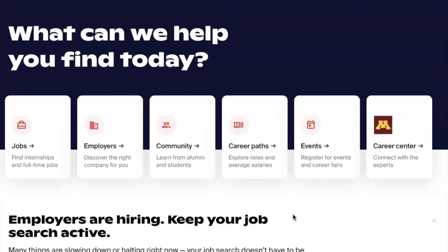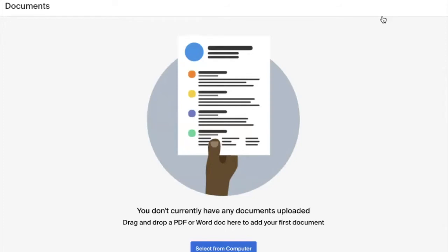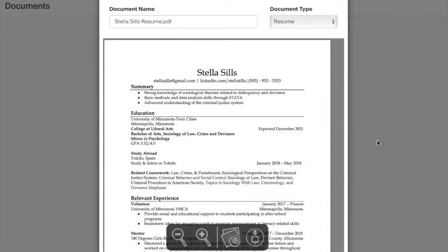Once you've logged into your GoldPASS account, you'll want to upload your first resume. You can upload your resume by clicking on the circle profile icon in the upper right-hand corner and selecting Documents from the drop-down menu. You can upload documents from your computer as long as it's a PDF or a Word document. Once you've selected your resume, you can change how the document name will appear on your profile by editing it here.